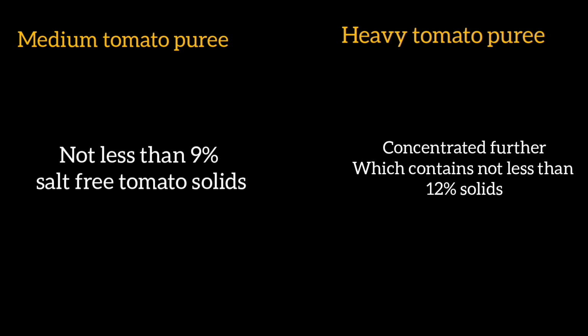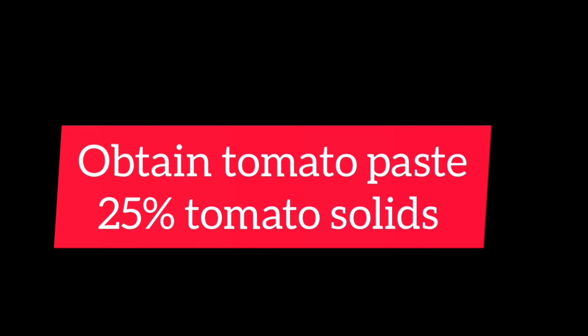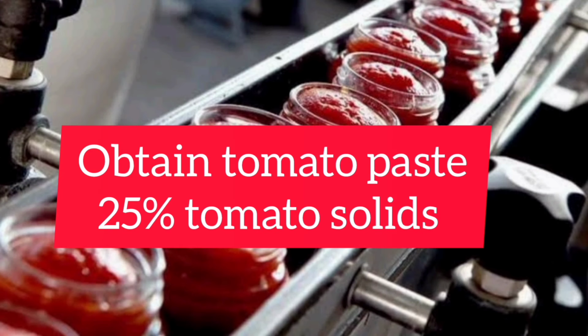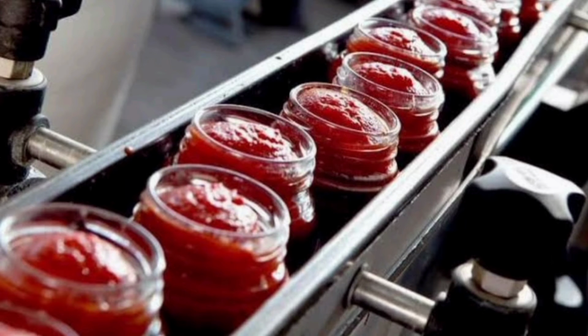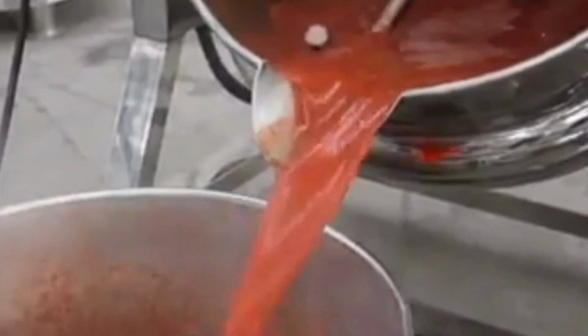So we have another product, that is tomato paste, that is formed by concentrating further so that it contains not less than 25% tomato solids, and it is called tomato paste. Now next product is tomato sauce and ketchup. It is made from strained tomato juice or pulp, and spice, salt, sugar, vinegar are added. Onion or garlic can be added or not, and it contains 25% total solids.